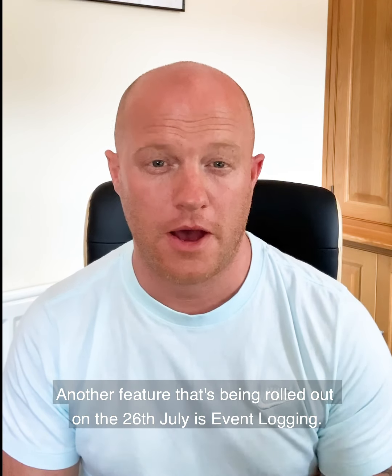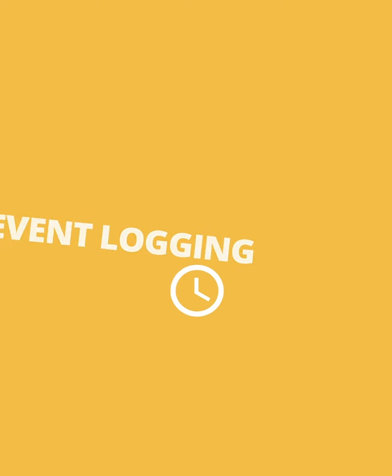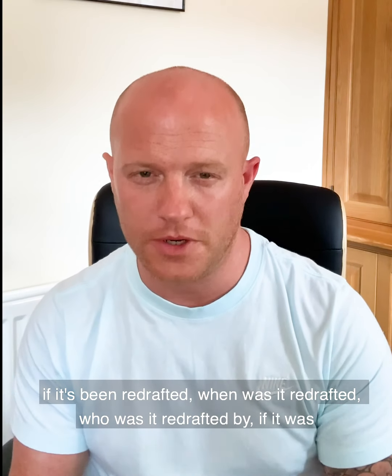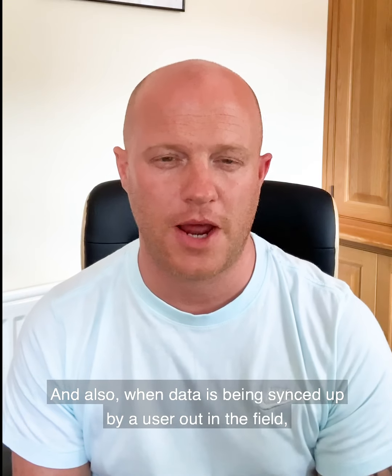Another feature that's being rolled out on the 26th of July is event logging. So essentially we're going to now give our users the ability of seeing the history of what's happened at each stage of their report. So if it's been redrafted, when was it redrafted, who was it redrafted by, if it was sent across to a tenant, what date was it sent, what email address did it go to, if any information has been deleted, and also when data's been synced up by a user when out in the field, it will also identify their location as well, providing they agree to sharing their location information on their app.